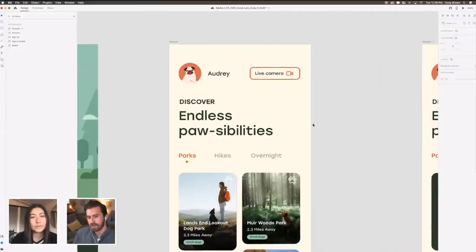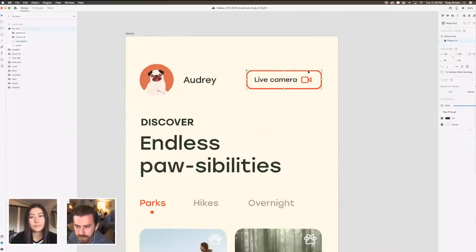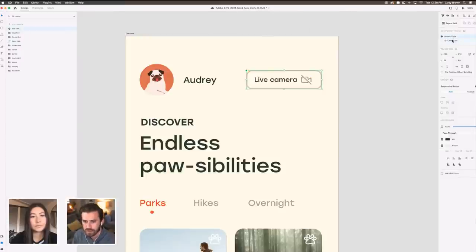I kind of like that because it seems like there's enough going on with the border and the icon that we want this text to be legible. And that might be something for accessibility where it might be kind of hard to read for certain people. But that's something to test as well. So right now we're on the camera on state. Let's go back to our default state and see how that switches. You can kind of toggle through here and just make sure that it's previewing the way that you want it to preview.